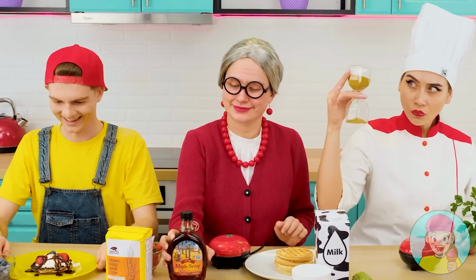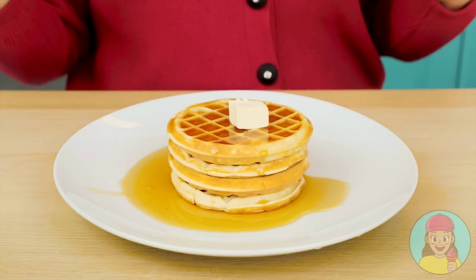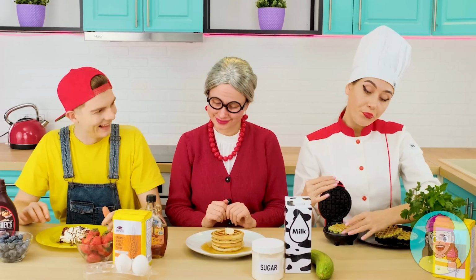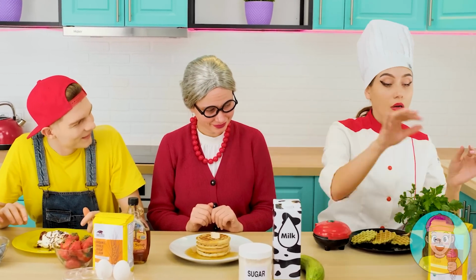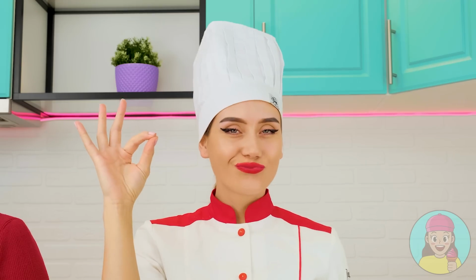And I will traditionally pour maple syrup on my waffles. A piece of butter will also not be extra. Oh, really? Oh, it's so yummy. And I will decorate my already healthy waffles with healthy herbs.